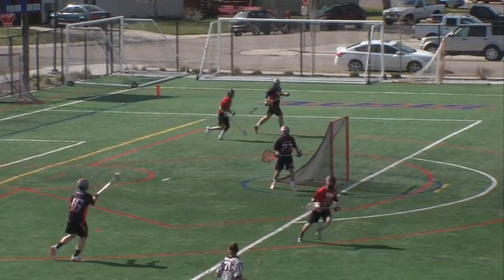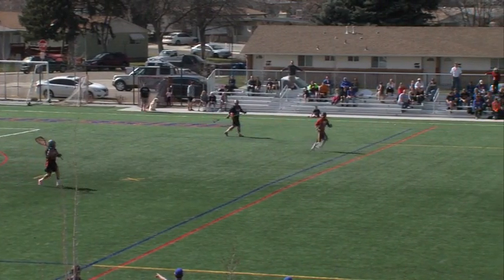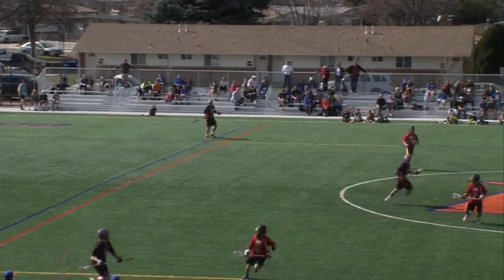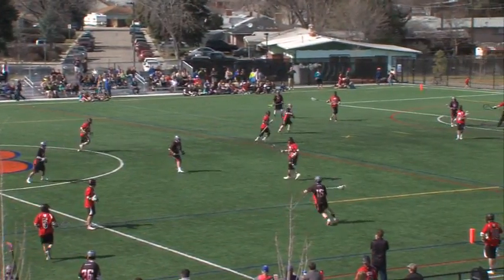Number 16 with possession. On the near side. Looking. This game is starting to wind down here. 4 minutes left to play. Goalie with the ball. Back to 16. Trying to get it past the midway point. Can't do it. He's going to get bumped a couple times, and he's going to step across the midway point of the field.